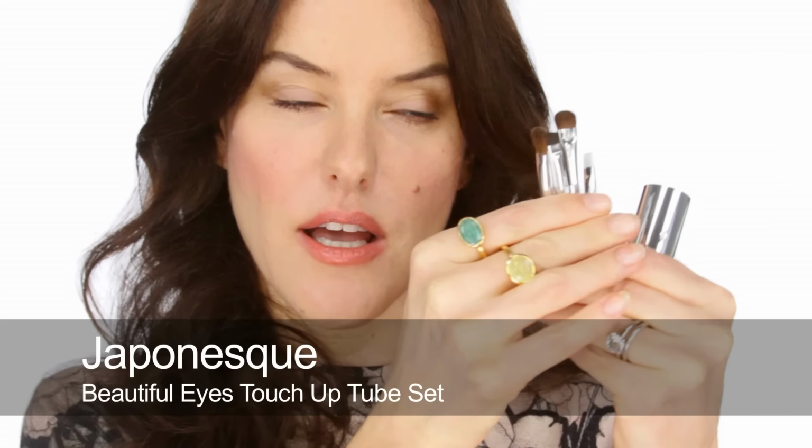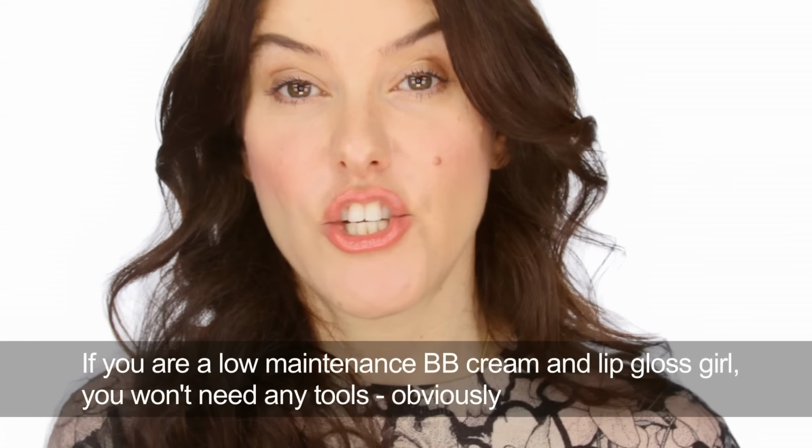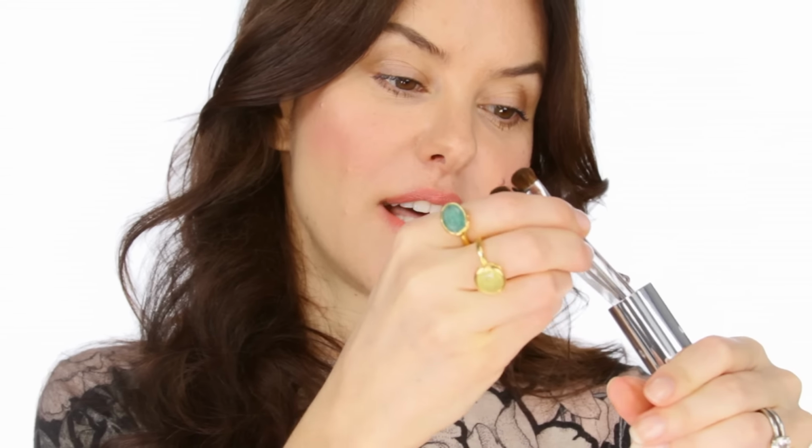Okay, so last section, and this is tools. These are really great. These are by Japonesque, and it's a little mini kit of brushes. So you've got eyes, brows, eyeliner, whatever. Maybe if you're someone that wears an eyeliner gel as opposed to a pencil, then you will need to have a couple of brushes with you, and they fit into that little capsule thing, which will stay nice and clean in your handbag. Japonesque are really good actually, because they do quite a lot of dinky brushes, so things like very tiny travel sizes of foundation brushes, concealer brushes, and they're all really good to keep in your handbag.